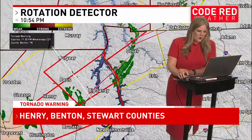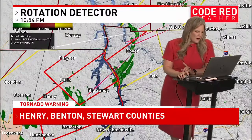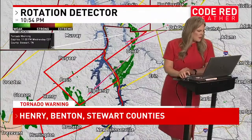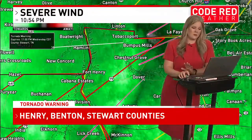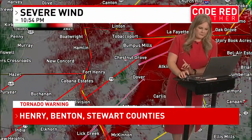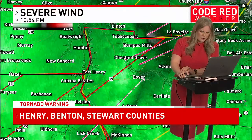And let's see, this newest warning goes until 11:30. So it is just before 11. The one up at top of Stewart County, I'm expecting that they're going to let it expire because I don't see a lot of immediate threat within the tornado warned area. Definitely seeing severe wind. We have a severe thunderstorm warning that's in effect, and that goes until 11 p.m. as well, with winds up to 60 miles per hour. But I would expect that the tornado warning there is going to be allowed to expire.